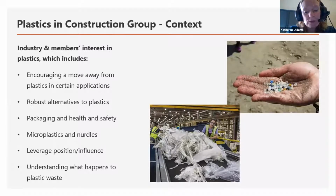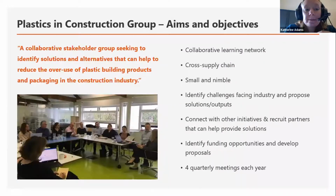But we really wanted to work together to better our understanding and generate alternatives and solutions. So we're very much a collaborative stakeholder group. We're cross supply chain, so we have members from the manufacturer, contractor, designer, waste management base. We're looking at identifying challenges, and then solutions for that.